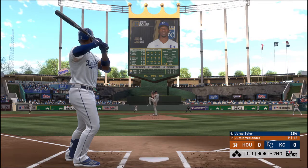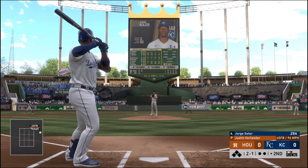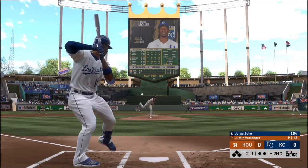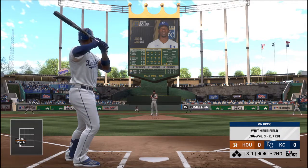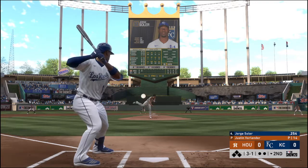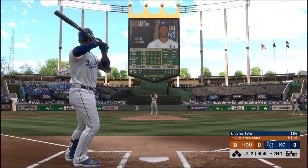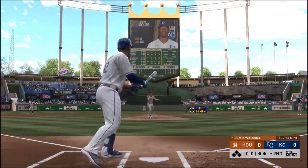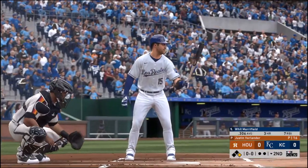The 1-1 is taken for ball two. He's fallen behind now, 3-1. Well, that sets up a big pitch right here, Matt, because you don't want to lose the leadoff guy in a scoreless game. It's tough to work around the leadoff walk. 3-2 now. And he takes ball four. Leadoff man's aboard here to begin the home half of the second.